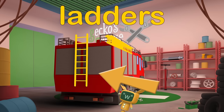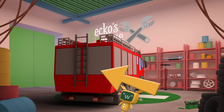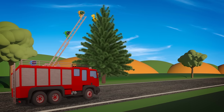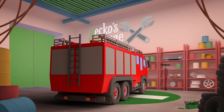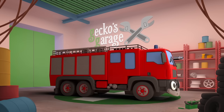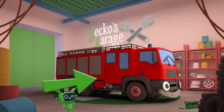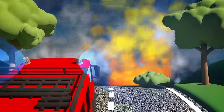Ladders. The fire crew can use these to help them reach fires that are in taller buildings. They can rescue people from upstairs windows, or rescue cats from trees. Cab. This is where the driver and the rest of the fire crew sit when Fiona is zooming to an emergency.